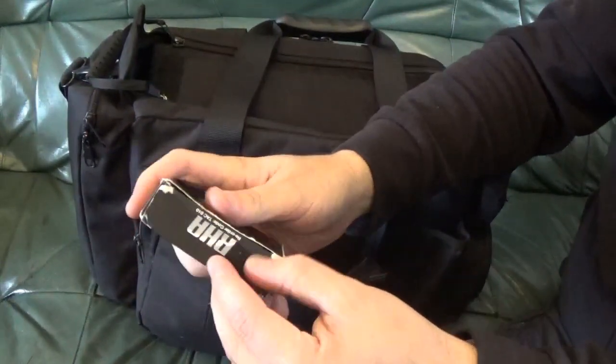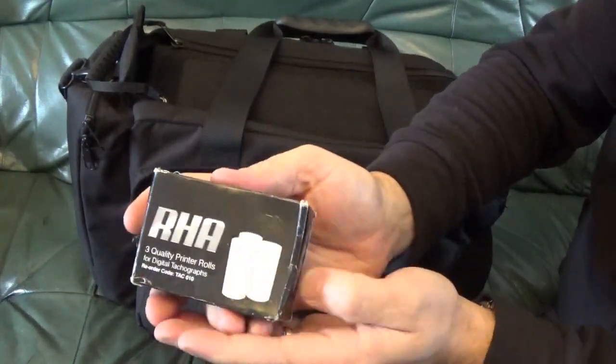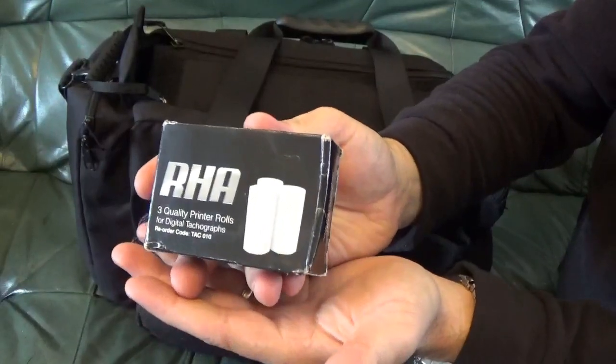Spare tacho rolls, which I've got to carry with me by law in case I had to do a print if I was pulled over by VOSA, Ministry, DVSA, whatever they're calling themselves now.